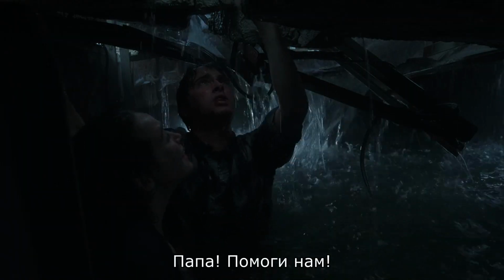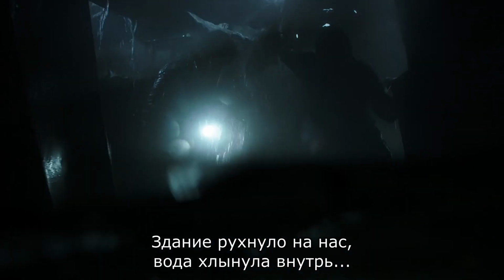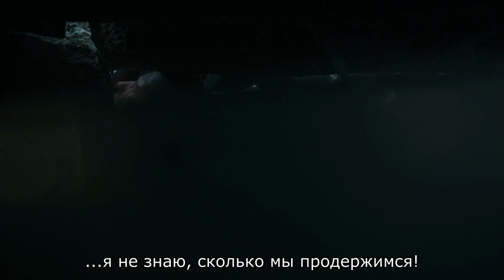Dad, please help us! The building fell down on top of us and there's water pouring in. I don't know how long we've gone.